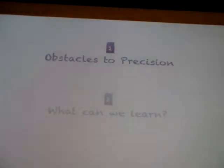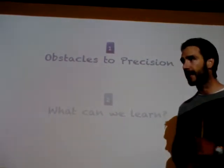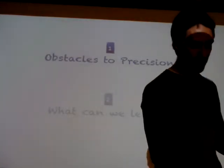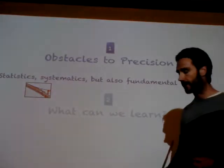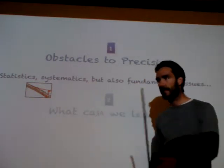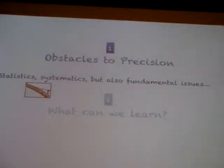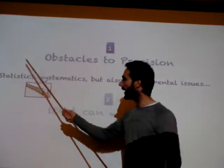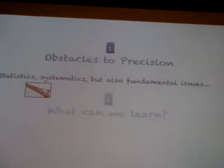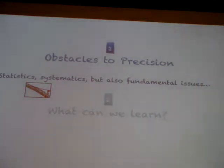So, before telling you what we can learn from these tests, I would like to present a number of obstacles that we have to overcome in order to perform these tests. And I mean, these tests are super difficult from many points of view. As I told you, we need to understand the standard model very well, so as to reduce the systematic errors when doing these sorts of searches. We need to perform a lot of collisions in order to reduce these error bars and so have a lot of statistics, but there are also some fundamental issues that are between us and this precision problem. And these are what I'm going to talk to you about in the first part of the talk.